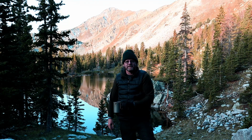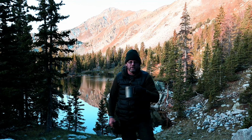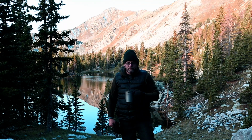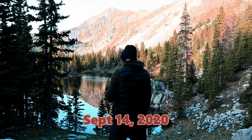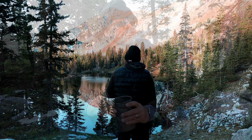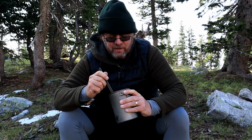Good morning, everybody. And just take a look where I'm having my morning coffee. It doesn't get much better than this. Here's to day 4 of my little adventure. And for breakfast, I have apples and cinnamon oatmeal with some homemade dehydrated blueberries mixed in. Should be pretty delicious.